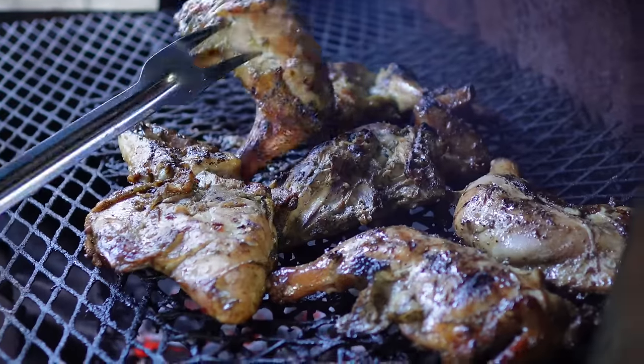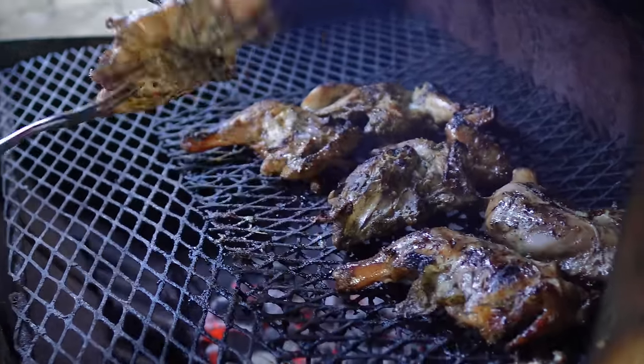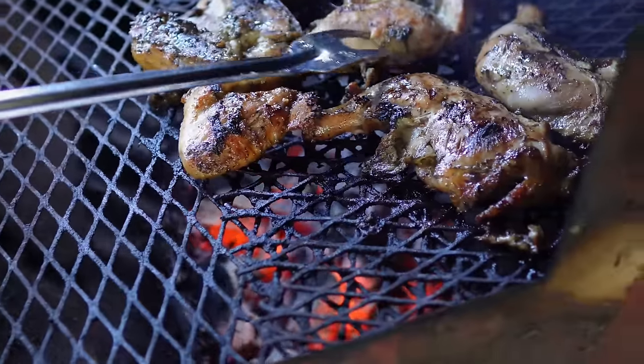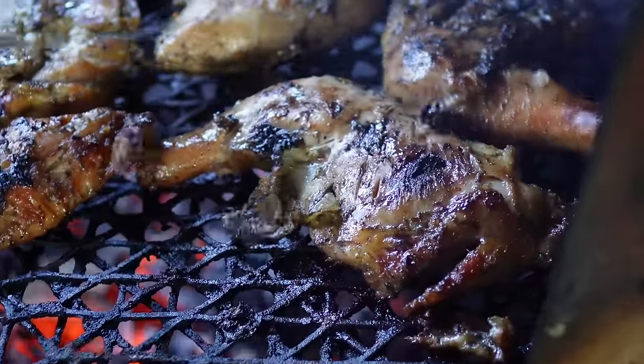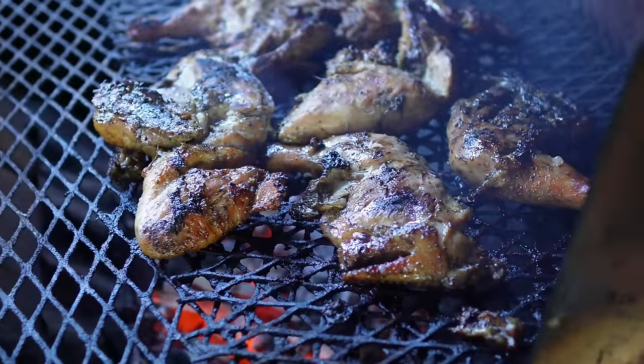Oh, yes. Getting that golden look now. Oh, that texture look right also. Yeah. Alright. Nothing like a little backyard jerk. Oh, crazy. Crazy, bro, that smell.